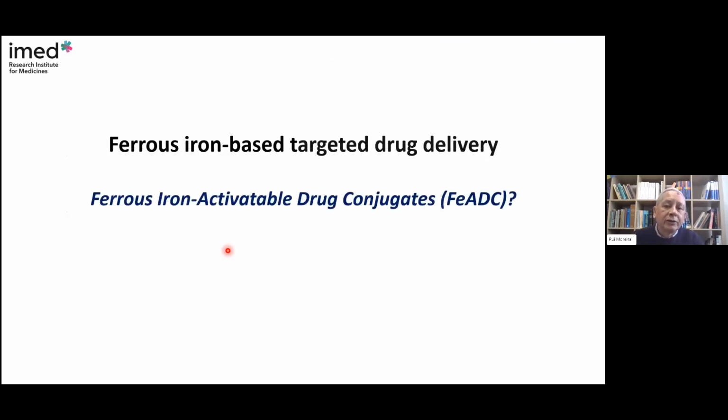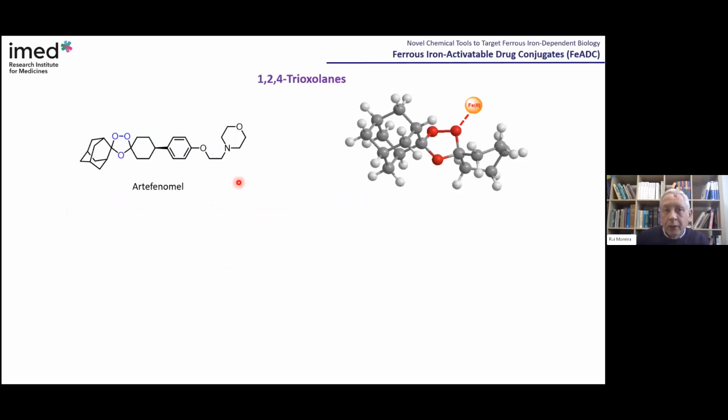So the second part of the talk is about using iron-based, or iron 2-based, targeted drug delivery systems. The question here is: can we use this approach to develop what we call ferrous iron activable drug conjugates? When addressing this, we go to endoperoxides that are used to treat malaria.